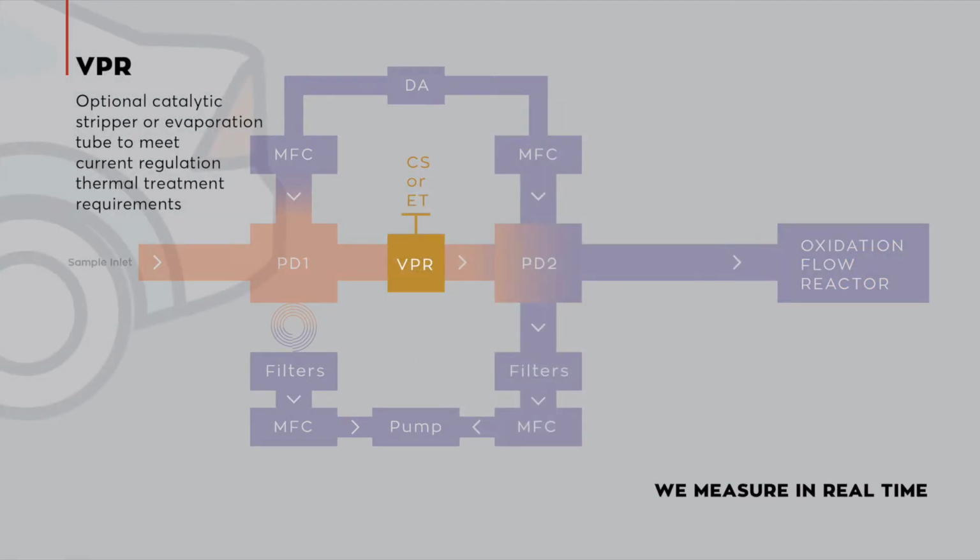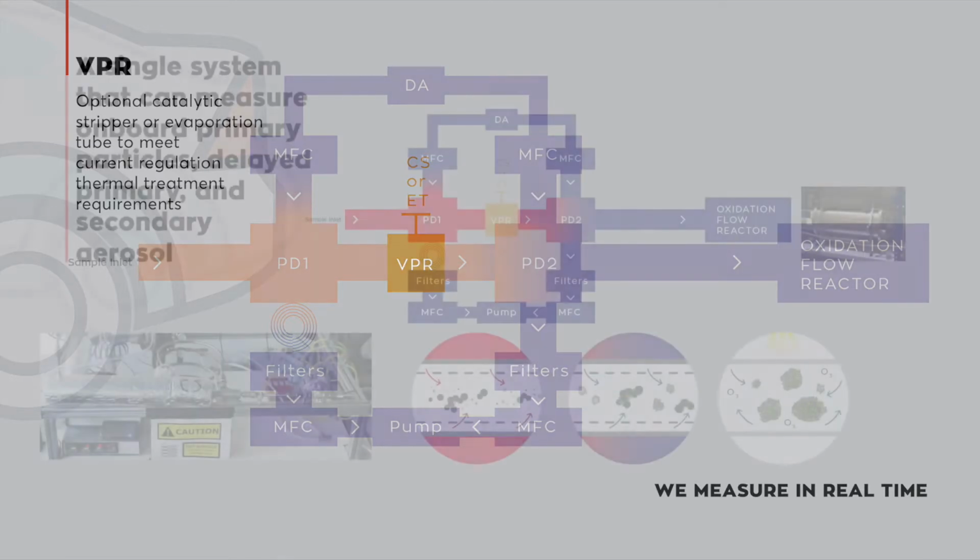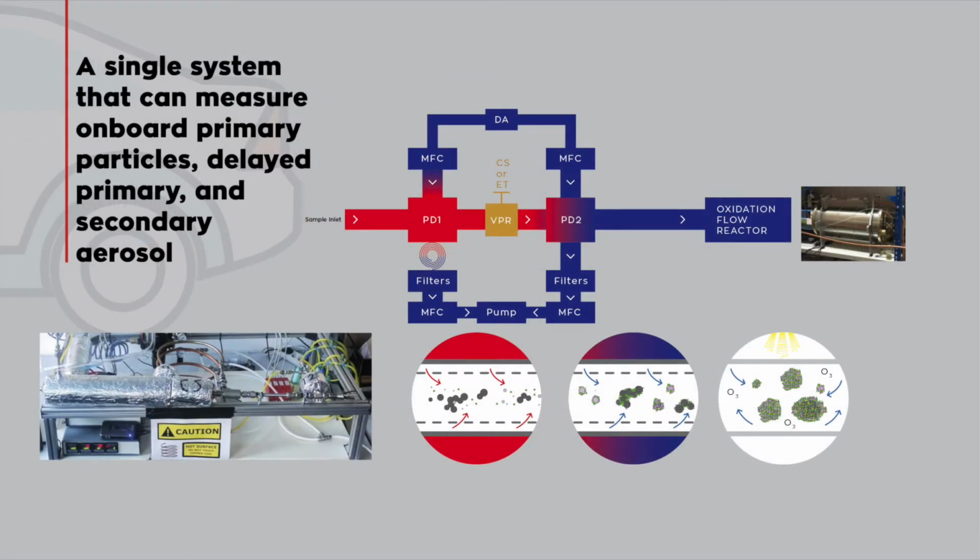Optionally, a volatile particle remover, largely known as VPR, can be used to meet the thermal treatment requirements of current regulations. The VPR, which can either be an evaporation tube or a catalytic stripper, removes volatile and semi-volatile material and allows sampling of non-volatile or solid particles as defined by current regulations. Packaging of the whole sampling system in a box allows measurements to be conducted on board the vehicle under any road conditions, including so-called real drive emissions, or RDE.